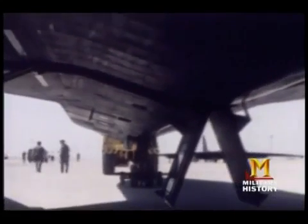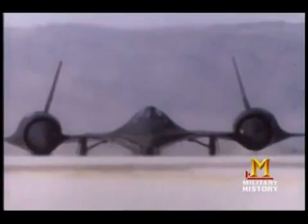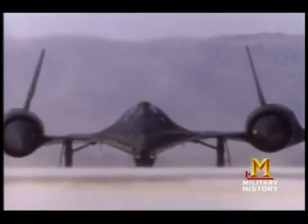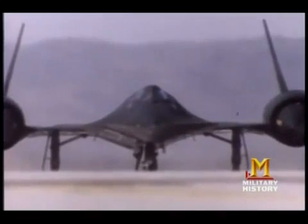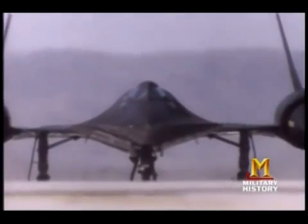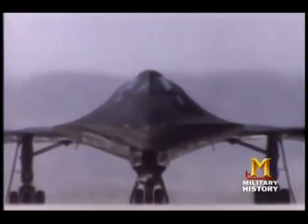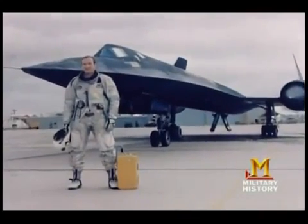On December 22nd, 1964, the SR-71, the Blackbird, was rolled out onto the flight line at Lockheed's Burbank plant. Coated in black radar-absorbent ferrite paint, the Blackbird was an extraordinarily futuristic-looking machine. Lockheed test pilot Robert Gilliland would be the first in the cockpit.